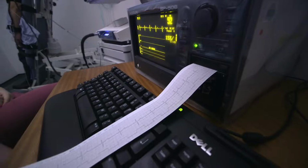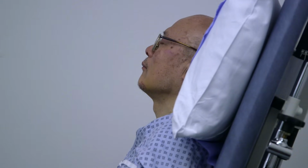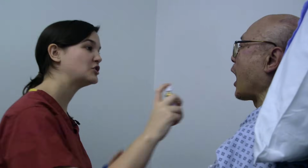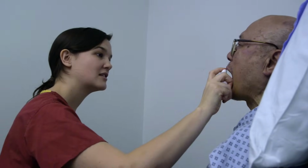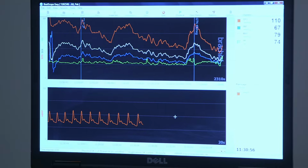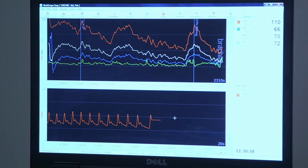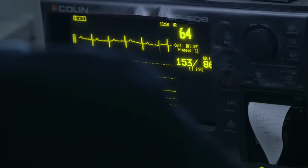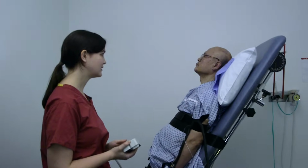After 20 minutes, if they're feeling okay and nothing major's happened from our point of view, what we'll do is give them a spray of a medication called GTN. If you open your mouth and lift your tongue up, that's it. There you go, all done. You can close it. It makes the heart rate a little bit faster, makes the blood pressure a little bit lower, and it's like a little extra stimulation, a little extra push to try and get them to feel some symptoms.